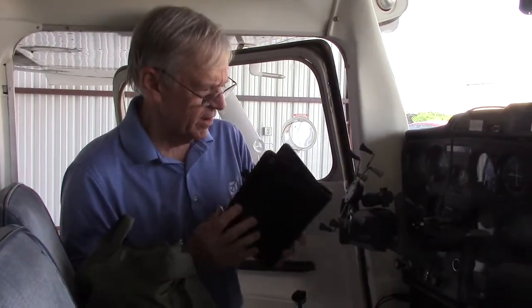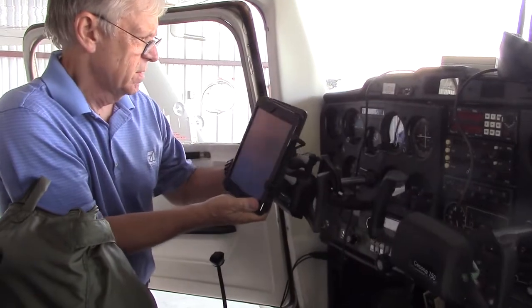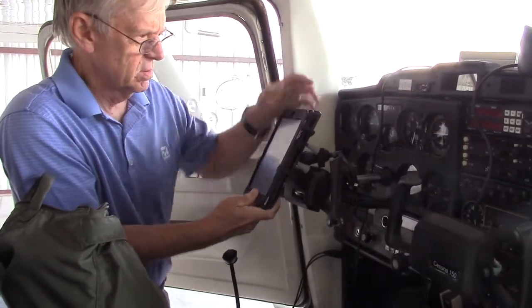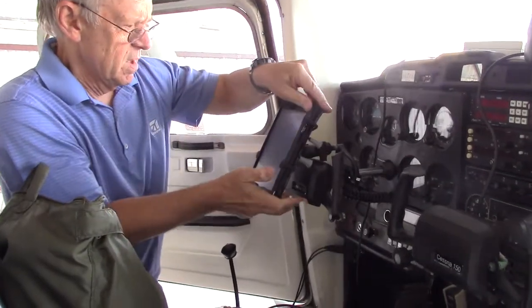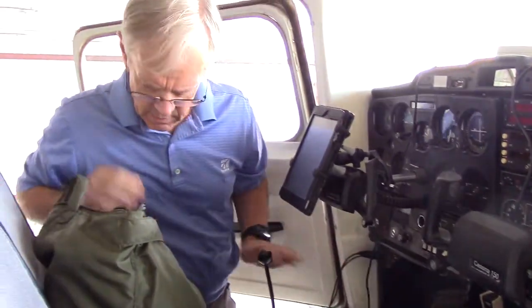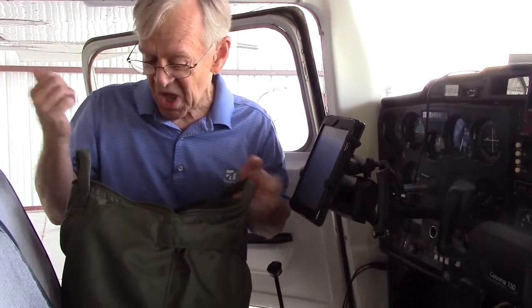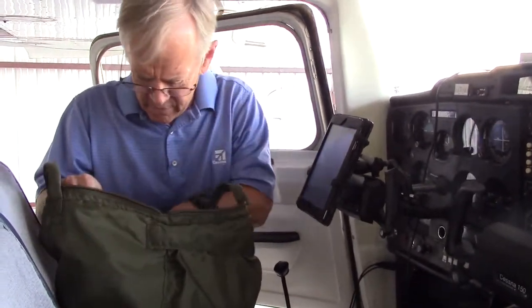My iPad goes on the yoke here. This is for navigation. This is our chart, all kinds of things. I won't turn it on until later. Get going here, but I even save a few pounds. Obviously, I might leave this bag behind because do I need all this stuff?